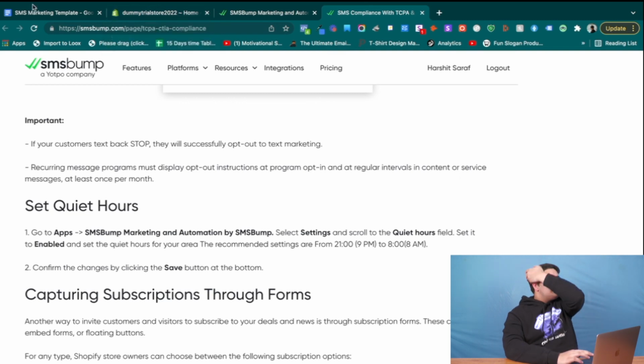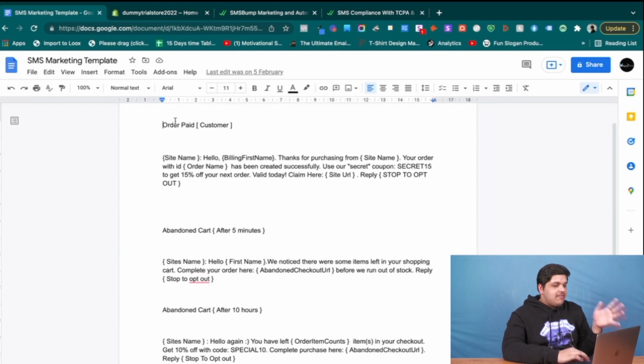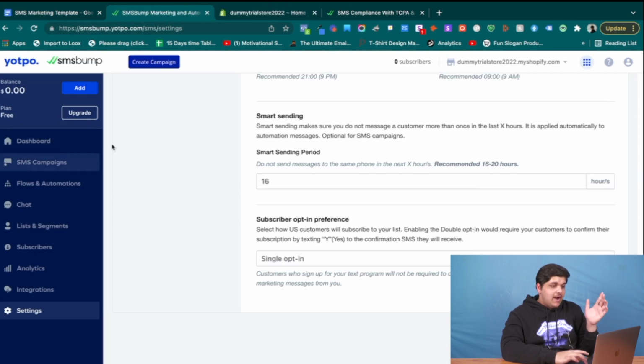Now the main part is how you should be doing the flow. If you see over here, I have created a doc, and in it I recommend going with only 3 flows: order paid, abandoned cart after 5 minutes, and abandoned cart after 10 hours. And I will show you how to do it.